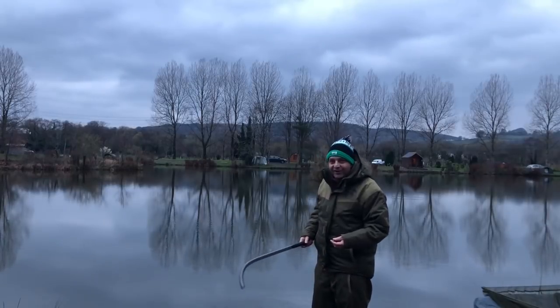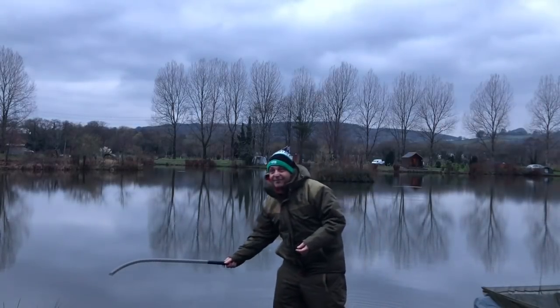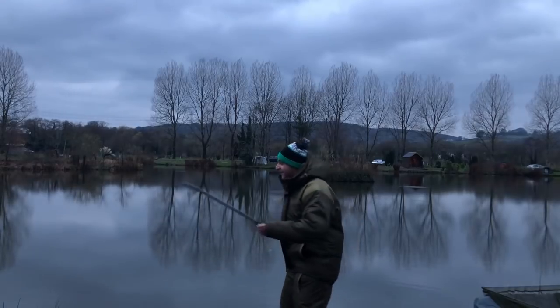Touch it without a fen rod. I take it out of my bag and they're like, oh. Queuing up. Yeah.